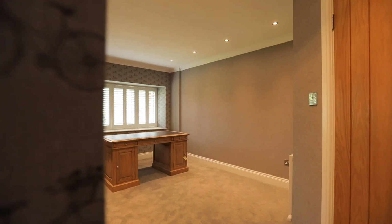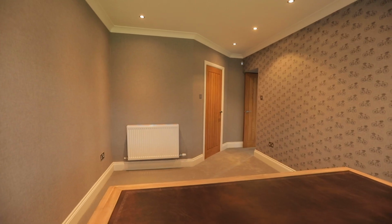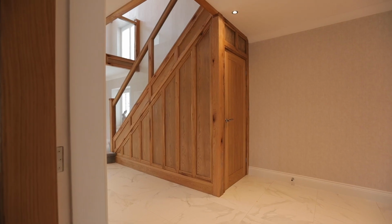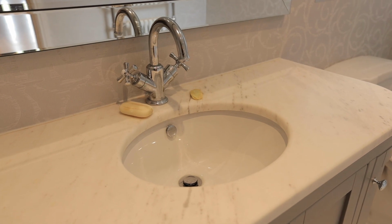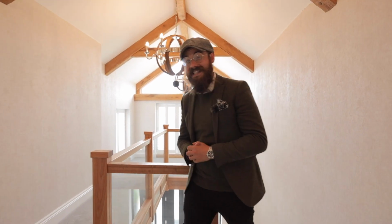Beyond the Snug, we've got a third reception room which is currently being set up as a home office, but it could be used as a fourth bedroom or as a playroom. Also on the ground floor, we've got additional understairs storage as well as a downstairs WC to the end of the entrance hallway.